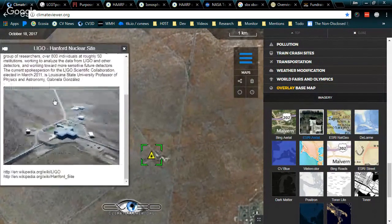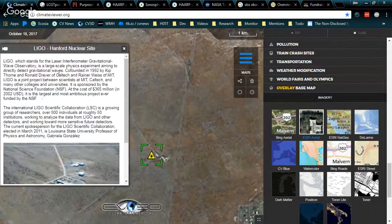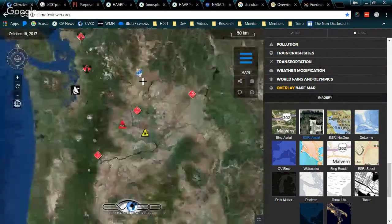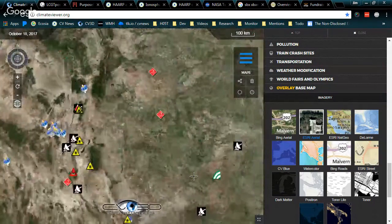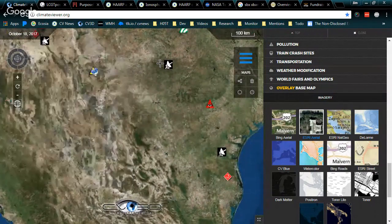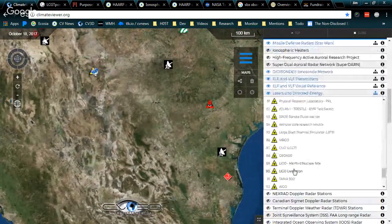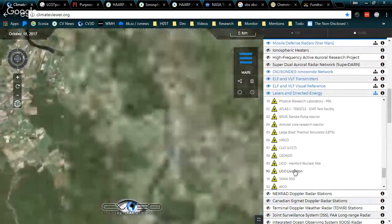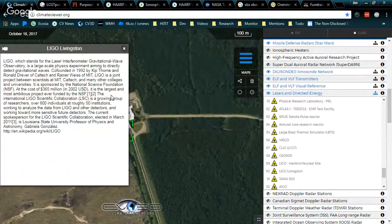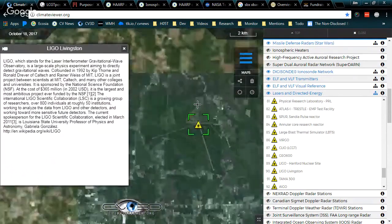This is the LIGO Hanford Nuclear Site. It is a gravitational wave detector. It works in conjunction with the other LIGO, which is not in Washington. It is down here. Summers. Like that? That it? No, that's the McDonald's. I better not start random clicking. We'll never find it. I was so close. It's over here. So here's the other one. And this is LIGO Livingston, which I think got the credit for detecting the two stars blasting into each other.